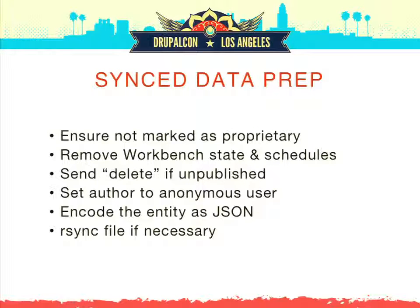There are a lot of things that we had to do in addition to that and things that we didn't think about at first. In addition to making sure it's not proprietary, we have to remove all the workbench and scheduling attributes from the node because that got totally messed up when it was sent over to another environment. And there's really no reason to have draft content over there anyway. If you unpublish content, there's no benefit to having unpublished content sit on this Marionette-controlled server that nobody's actually logging into to edit content on.